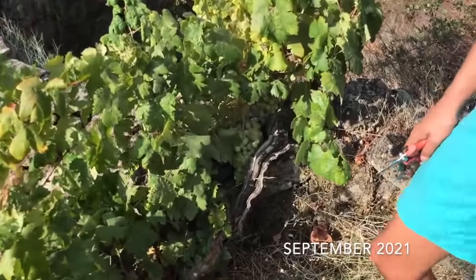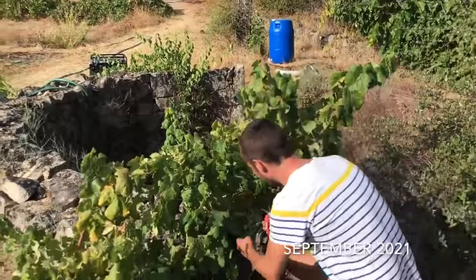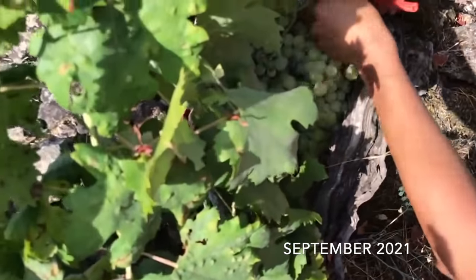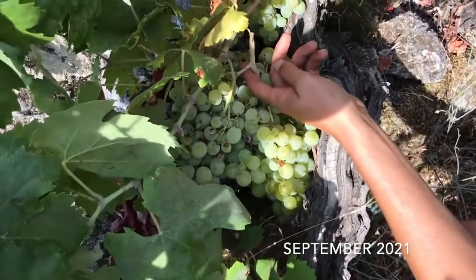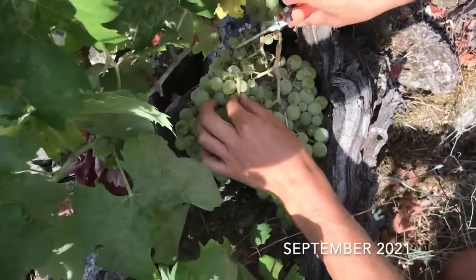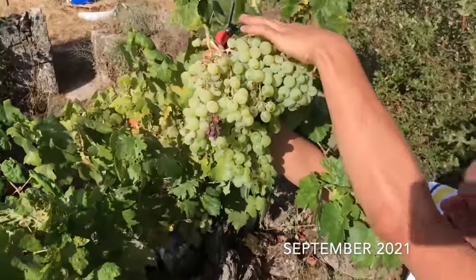I've been waiting to pick this bunch for ages and ages and ages. Probably going to be the biggest one if we can get it out. Monster.